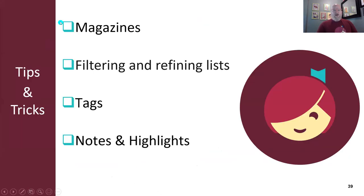All right, so four of our favorite tips and tricks that we'll be covering today. First, we're going to talk all about magazines. Some of the great new updates that have come through that we are just absolutely in love with. And then we are going to look at filtering and refining lists. This is some of our favorite ways to find the books you like faster and set app-wide preferences to really help cut out anything you don't want to see.